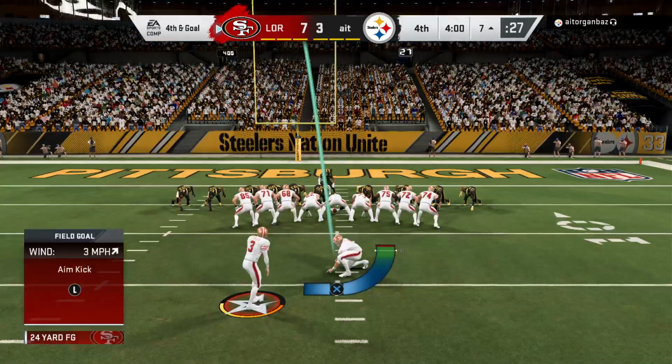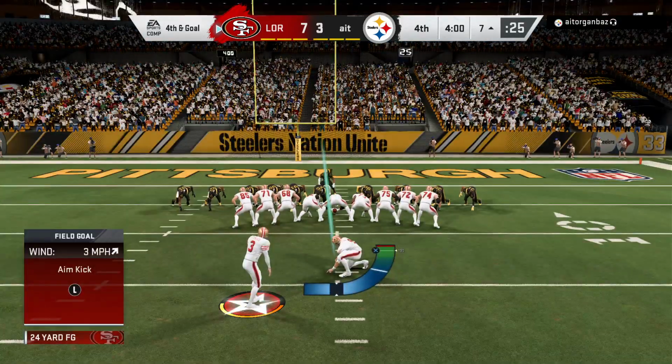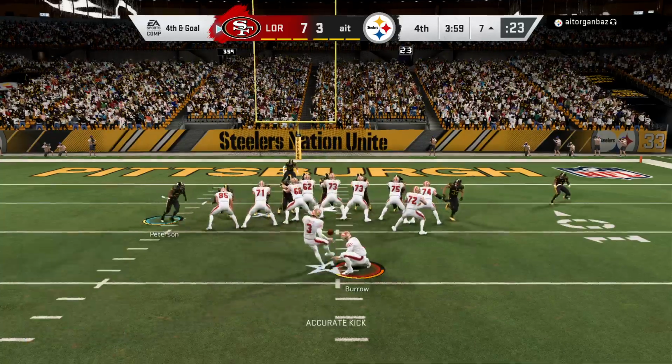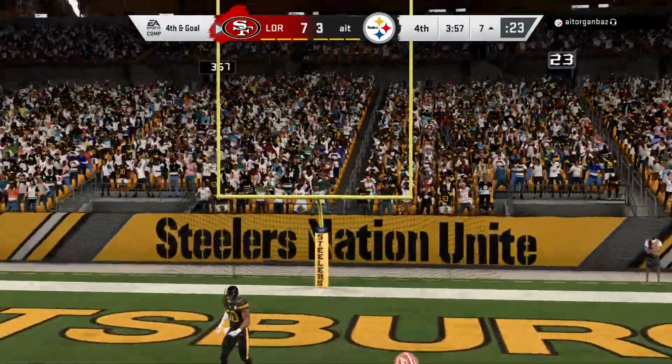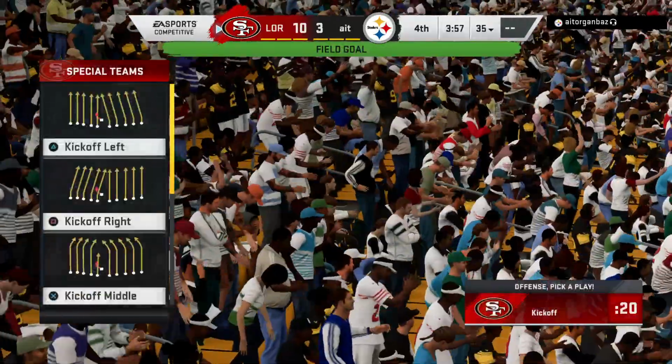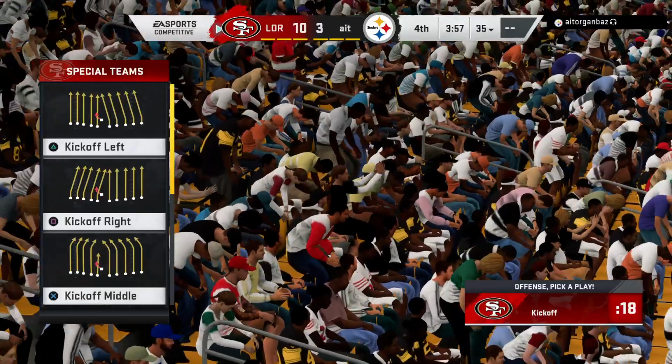Back now in Pittsburgh. It's 49er football here. They've got the lead as well as we get set to start the fourth and final quarter. Stenerud's kick is good. And they push the lead up to a touchdown now at 10-3.